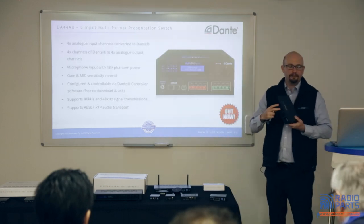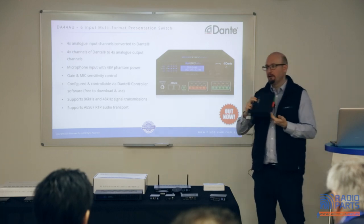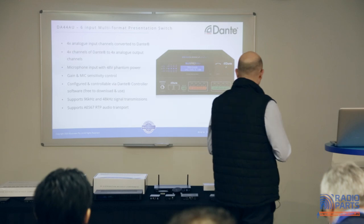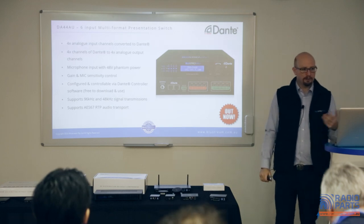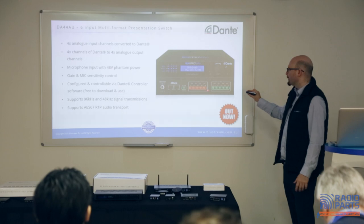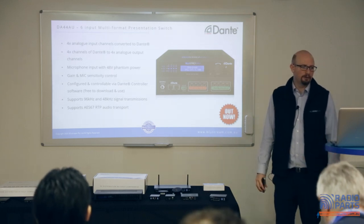We also have, I think I got the title there wrong, but we have our DA44AU, which is a 4-input and a 4-output Dante audio device. So it will allow 4 mono channel inputs, or 2 stereo channels input into Dante, and it will be able to extract 4 channels out as well, all controlled through Dante.